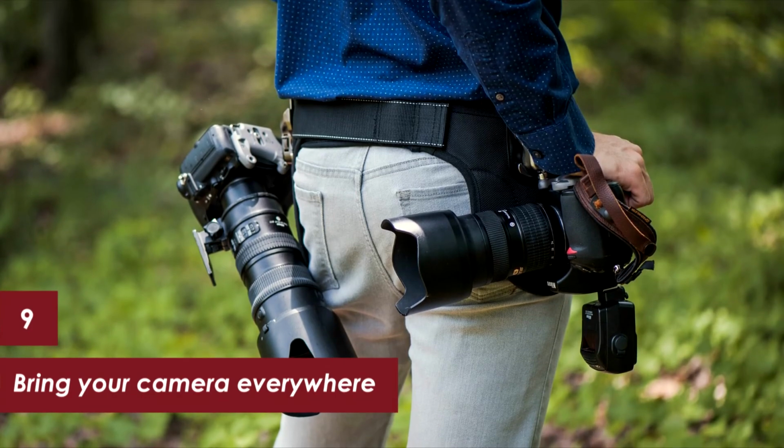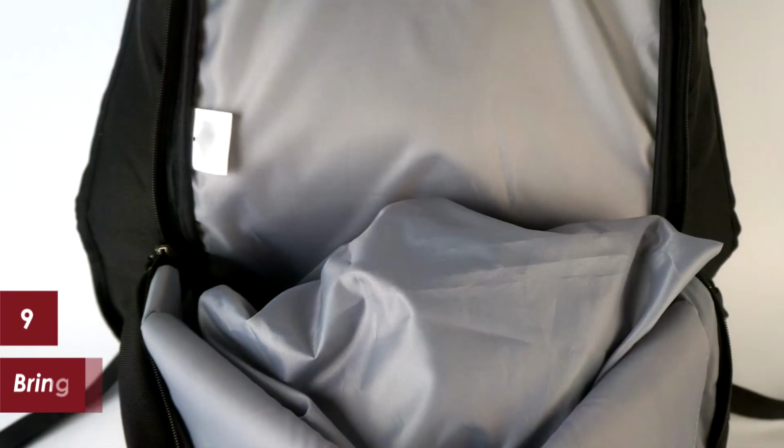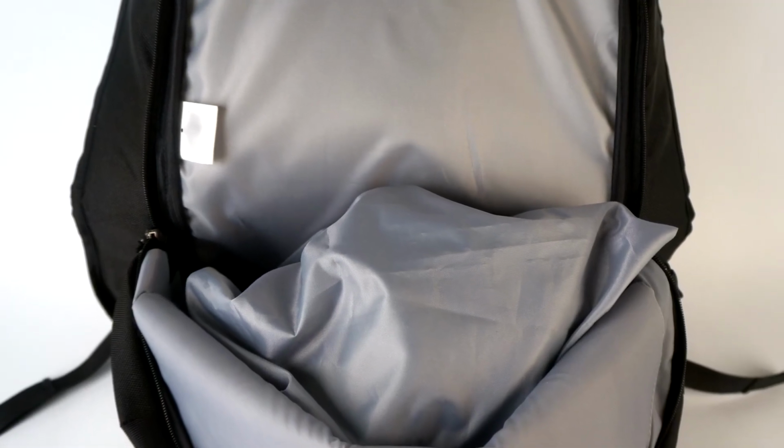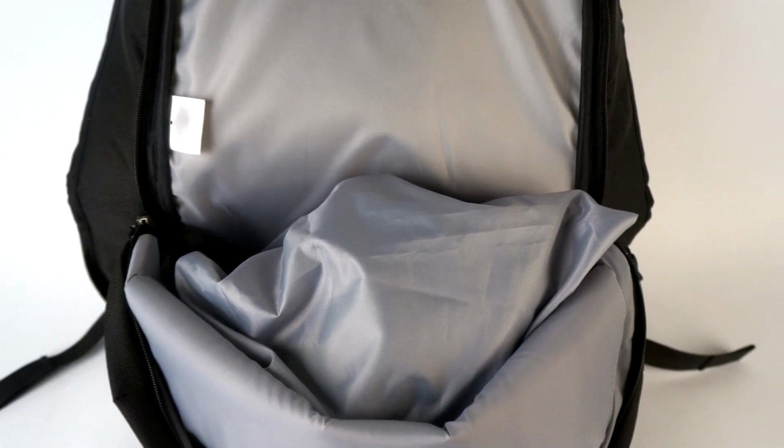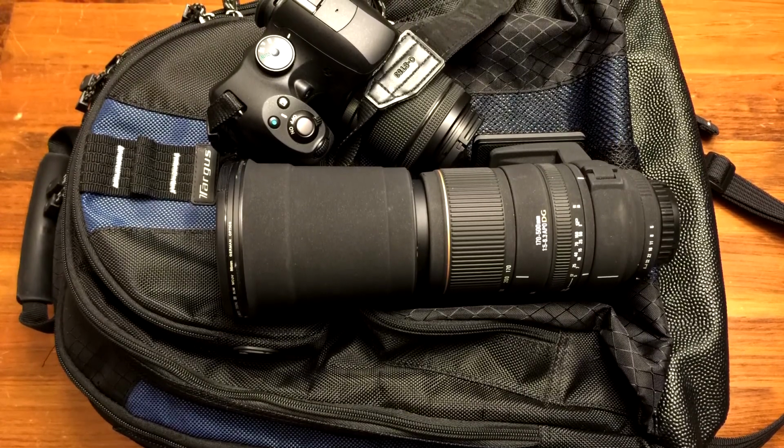Number 9. Bring your camera everywhere. You don't want to visit a beautiful place only to open your bag and see that your camera isn't there. Don't forget to pack your camera anywhere and everywhere you go. These moments might not happen again.